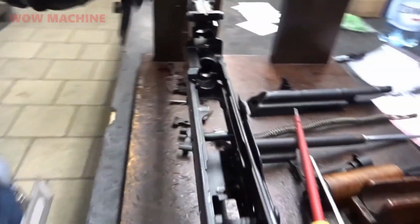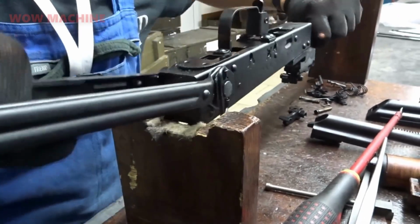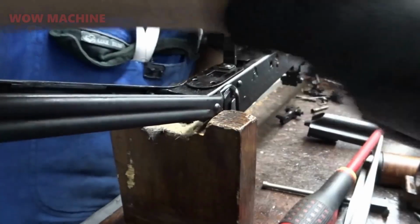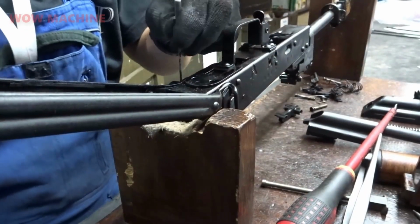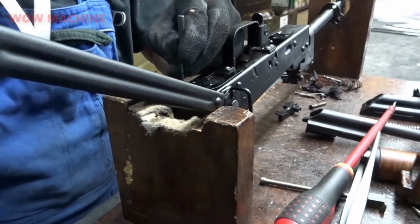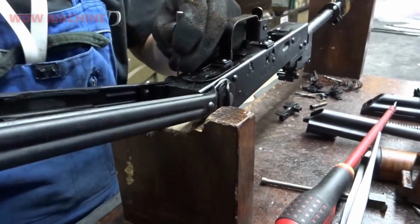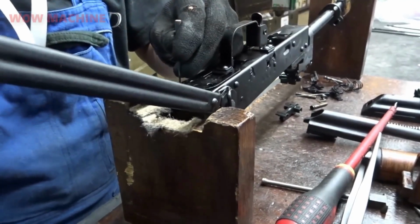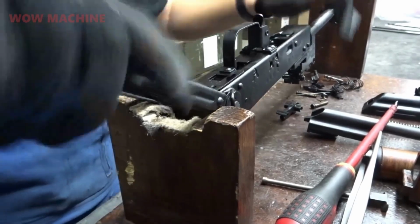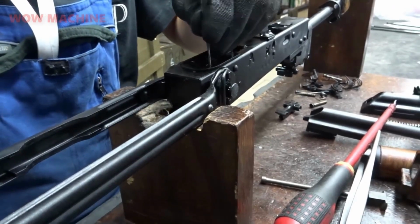Assembling an AK-47 rifle requires a good understanding of the firearm's design and functionality, as well as knowledge of the proper tools and techniques needed to assemble the parts correctly. It is important to note that the assembly of firearms should only be done by trained professionals or individuals who have received proper training and possess the necessary skills and knowledge.